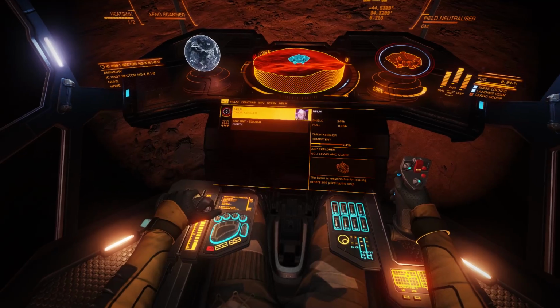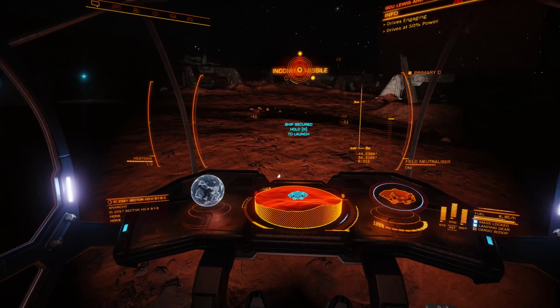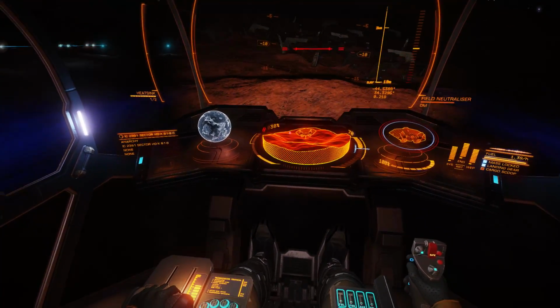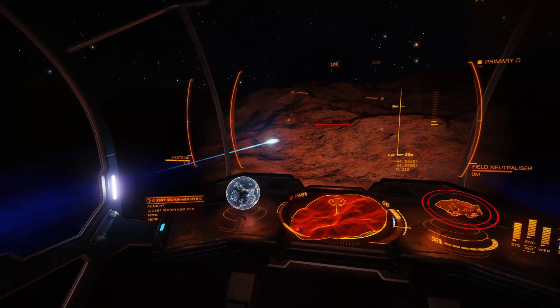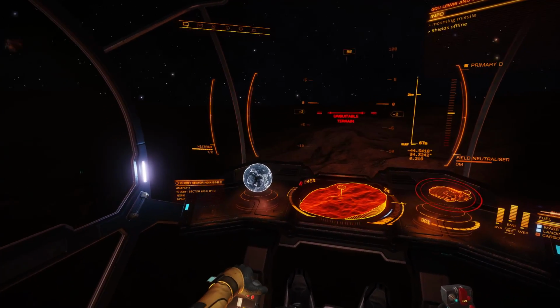Luckily, as soon as the telepresence link with the SRV was cut upon its destruction, I was immediately booted back into the cockpit of the Asp and wasted no time whatsoever in getting this thing airborne because I was still getting shot at and my shields had just gone offline and I really didn't want to lose the ship. So let's put some distance between myself and those Guardian Sentinels.